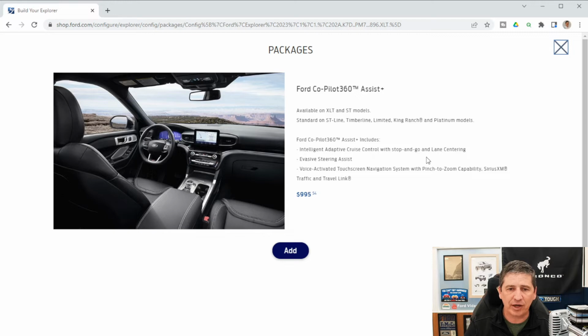Also, lane centering will keep you in the center of your lane. A little bit different than your lane keeping, which is activated with your cruise or not. The lane centering is activated with your cruise control if you select it in your cruise control settings, and it'll help keep you in the center of the lane. So it will not let you get over to the lines. Its goal is to keep you in the center of your lane.